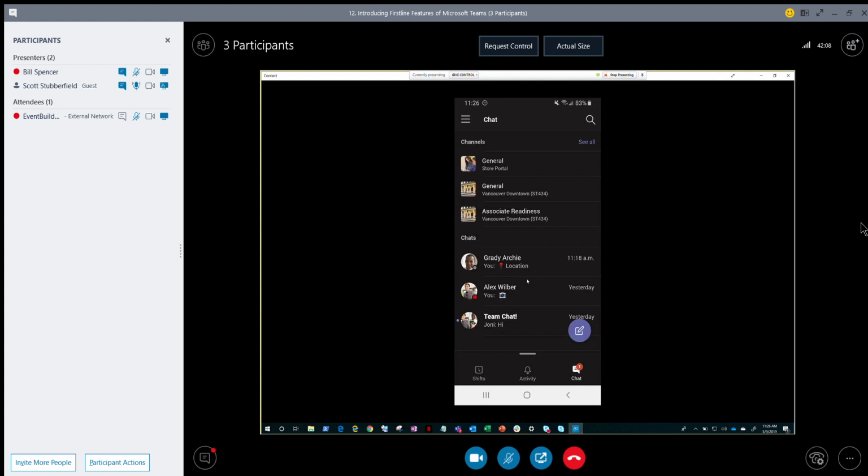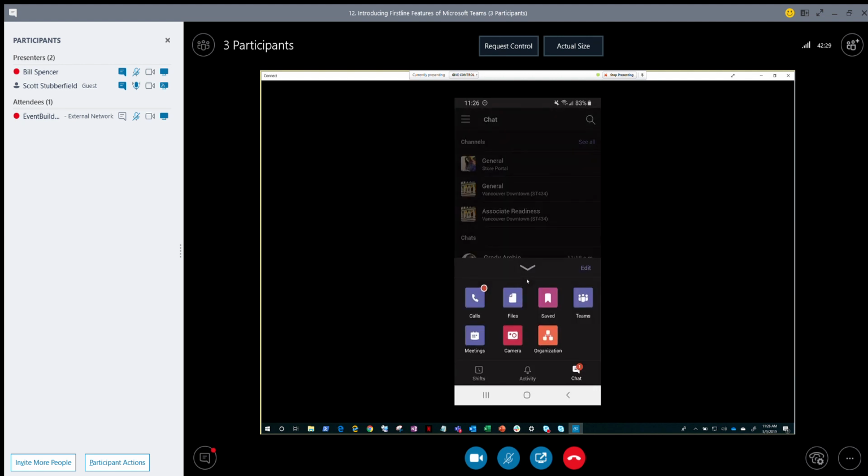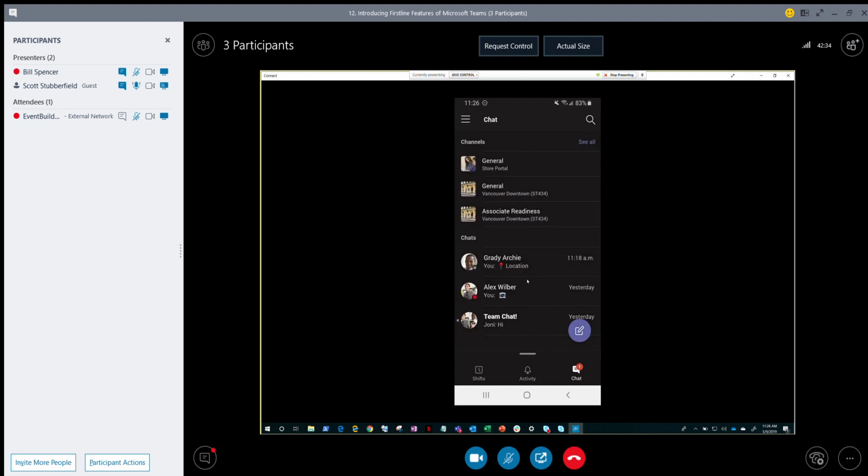Again, we try to keep things as simple as possible while allowing users to communicate to people that they wanted to communicate with. So in addition to the chat and collaboration features that I just showed you, the ability to share video in a meeting, we could also deploy third-party applications into Teams. You could deploy an application in here. It could be pinned along the bottom, and your users could interact with that application directly from within Teams.